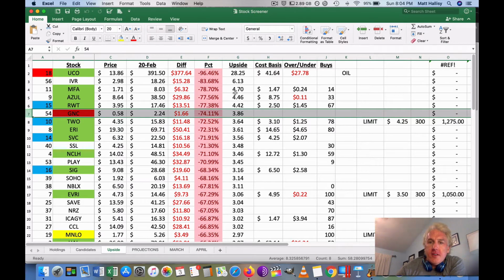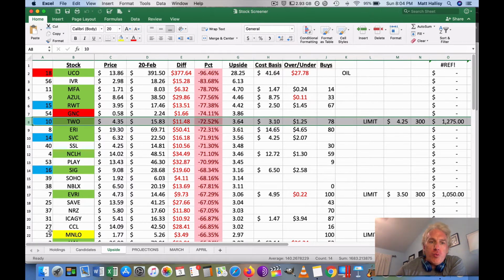GNC is a mess. So we'll see where that goes. But that one really hasn't moved that much. And they're kind of in trouble until we get clearance on a lot of these states moving into like phase 3 and phase 4. Two, which we're underinvested in.